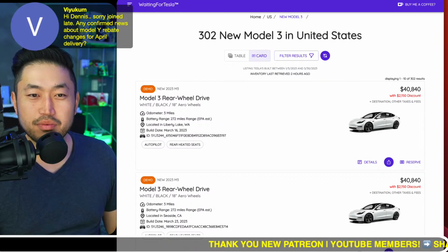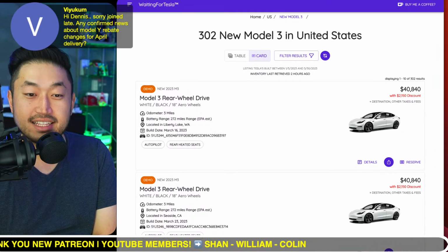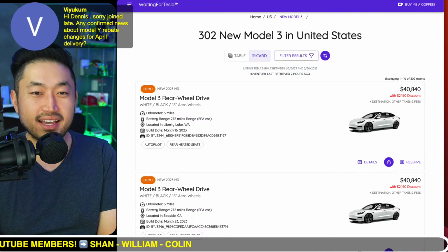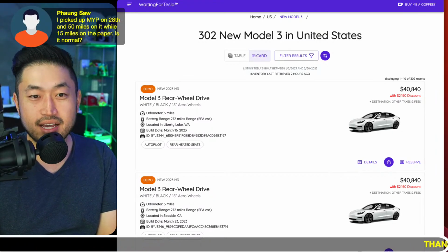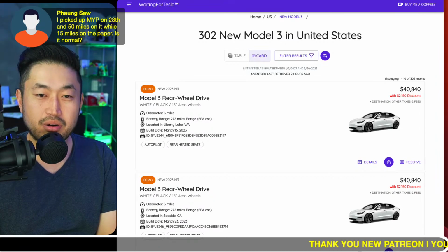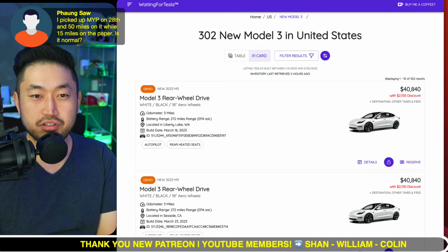Any confirmed news about the Model Y rebate changes for April delivery? Not yet. Probably tomorrow, I guess. I definitely thought it was going to be today, but it seems like it's going to be tomorrow. Picked up a Model Y Performance on the 28th and it has 50 miles on it, while 15 miles on the paper. Is that normal? Yeah, it's perfectly normal. As long as it doesn't have thousands of miles, then you should be fine.